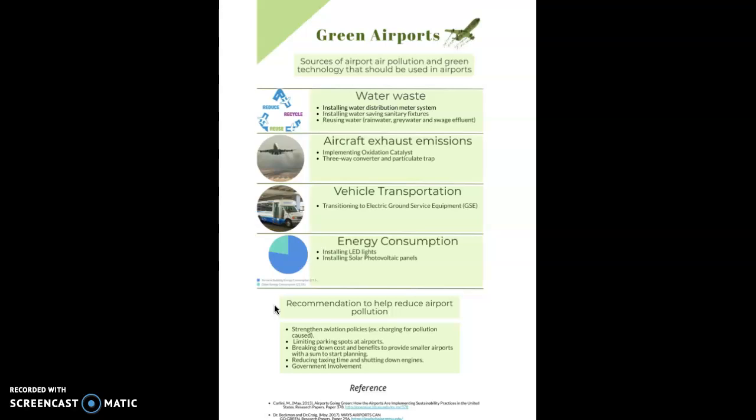Encouraging the use of public transportation by limiting the parking spots in the airport. Breaking down costs and benefits will help smaller airports evaluate the need of eco-friendly features. Enforcing regulation to reduce taxiing time and shutting down engines. Lastly, government involvement is important to lead the environmental movement.